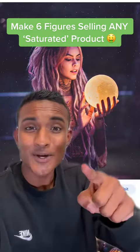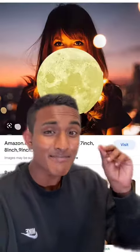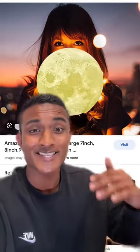It's exactly how you can make 6 figures selling any saturated product. People have this misconception that certain products are saturated and can't be sold at scale anymore. Maybe even you've tested one of these so-called saturated products, like this moon lamp, and it hasn't worked out for you. But the real reason why it wasn't profitable was because all you did was just copy and paste someone else's product images, product descriptions, steal their ad creative, and then try to run it as your own.